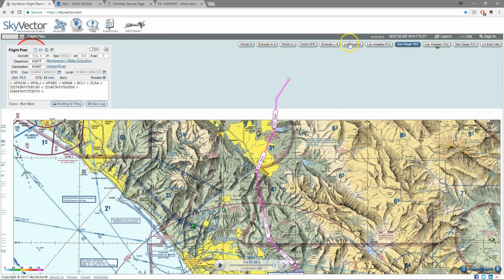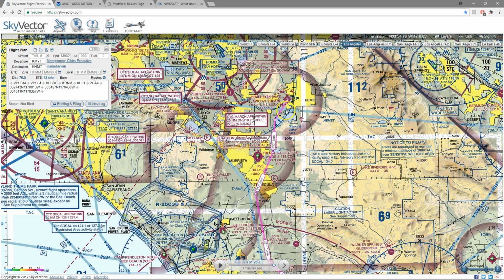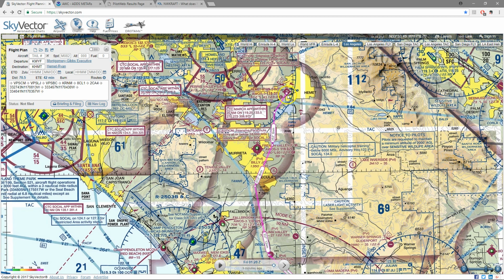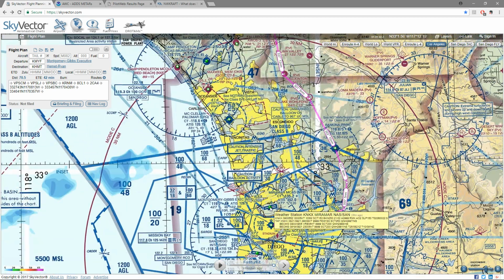I'm going to have to select Los Angeles because the first chart cuts off somewhere in this vicinity. I think right after here it cuts off. So I have to select the Los Angeles sectional that gives me a broader picture of what the rest of my route looks like, right? So the terminal aerodrome forecast for Miramar tells me what the future looks like.